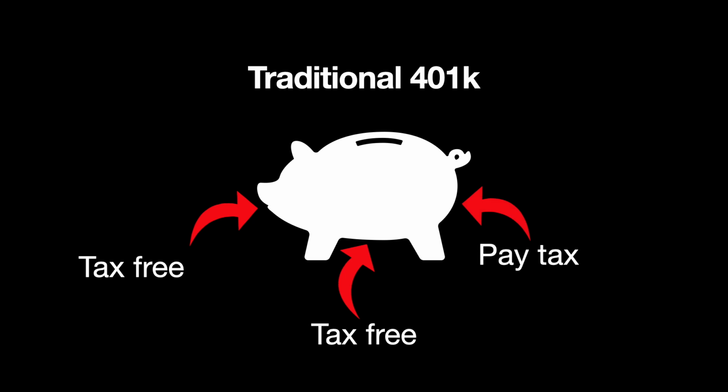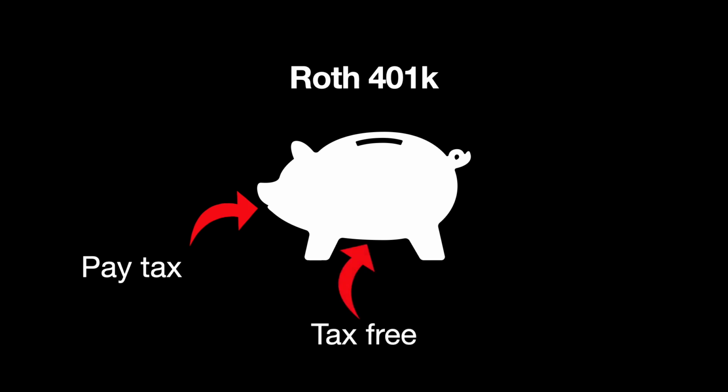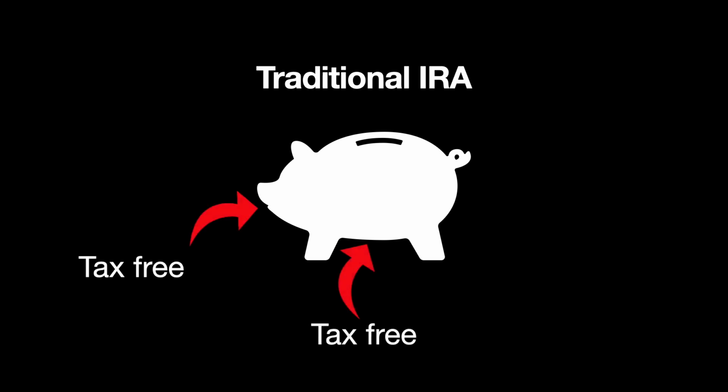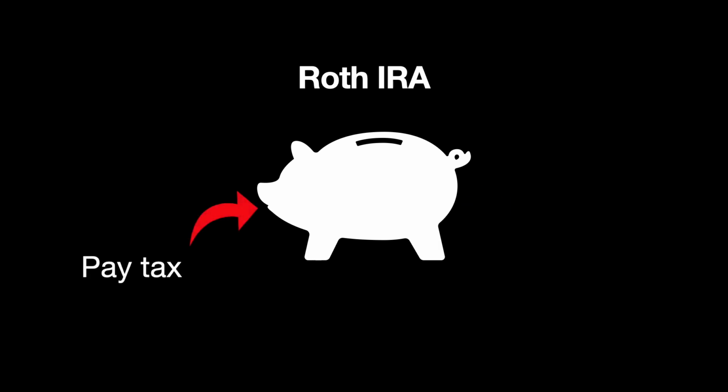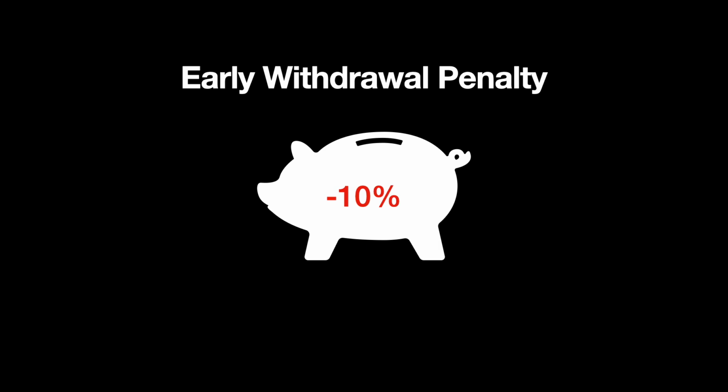Or if your employer's plan allows it, you might have access to a Roth 401k, which allows you to pay the tax up front on the contributions and then never pay tax on it again. The same concept applies to IRAs, which are individual retirement accounts that are set up and controlled by you as an individual. These can be traditional IRA, where you make pre-tax contributions, or Roth IRA, where you make after-tax contributions, or some combination of both. If you access funds in any of these retirement accounts before age 59 and a half, you must pay a 10% penalty on top of whatever income tax you might owe.